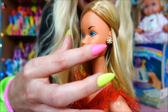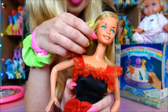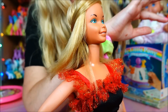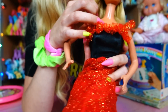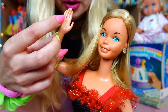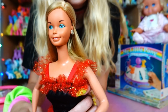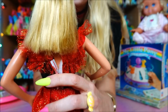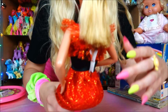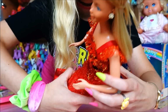I put these earrings on her now. They are not Barbie earrings, they are actually normal human earrings, but she is big enough to really fit normal earrings. So I could also put a ring on her if I found another nice small earring. Her hair is cut, I'm very sure. It doesn't look bad because it's very evenly cut. And I just gave her this nice little hairstyle.